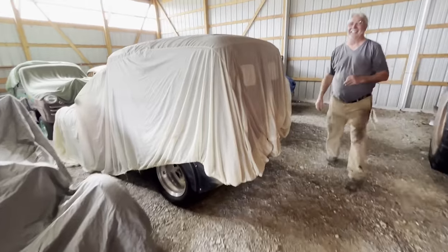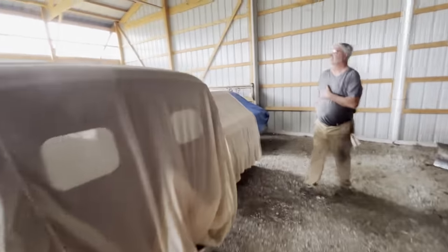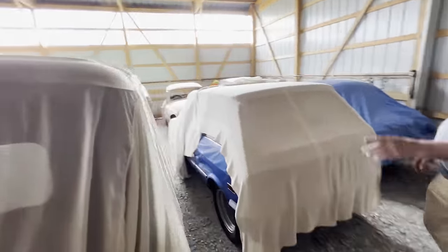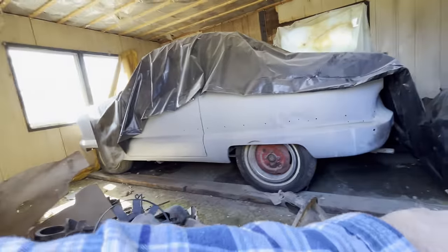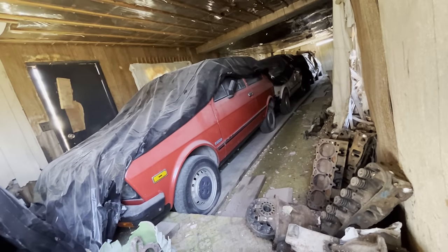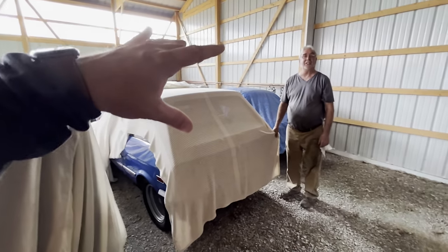So you got a few Anglias back here, or what do you got? That is a Fiat. This is a Morris Minor. Let me show you this. I have six Yugos. So this is a Nash Metropolitan and four Yugos. My Daytona sat right here for 35 years. My Hemi Cuda sat right there for 35 years, and my Aspen. Those were the three cars that were in here.